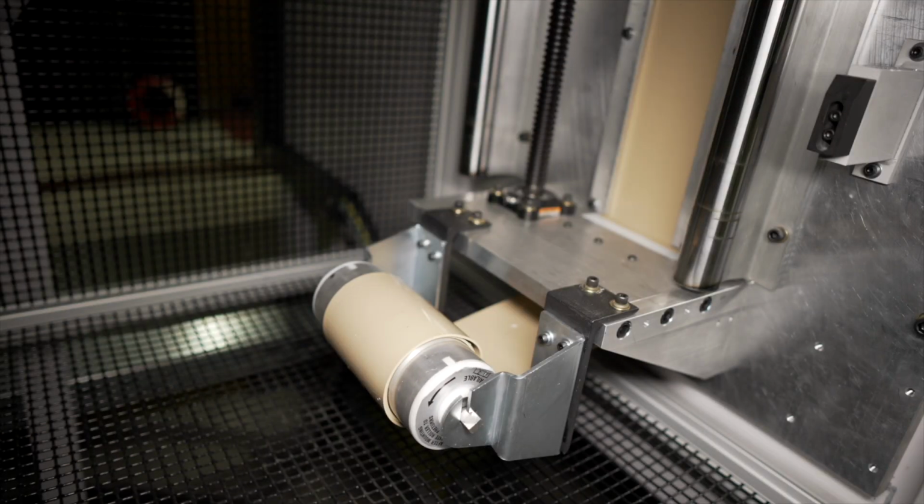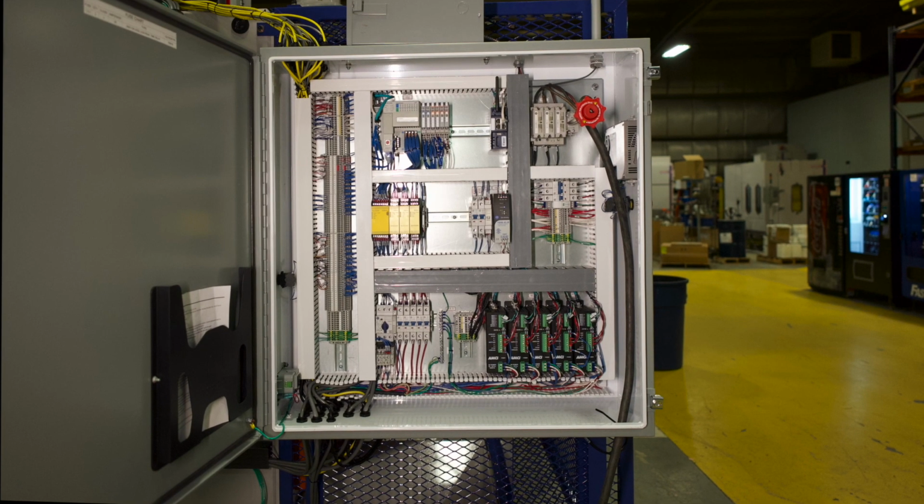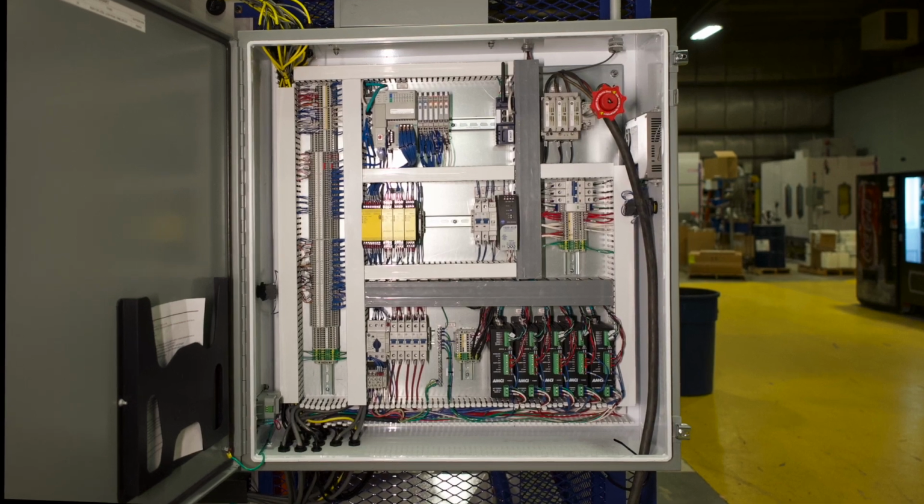We close the vertical gap where the gun travels with an innovative belt that seals the opening except where the gun post penetrates the cabinet. The electronics are tested and certified for market acceptance.